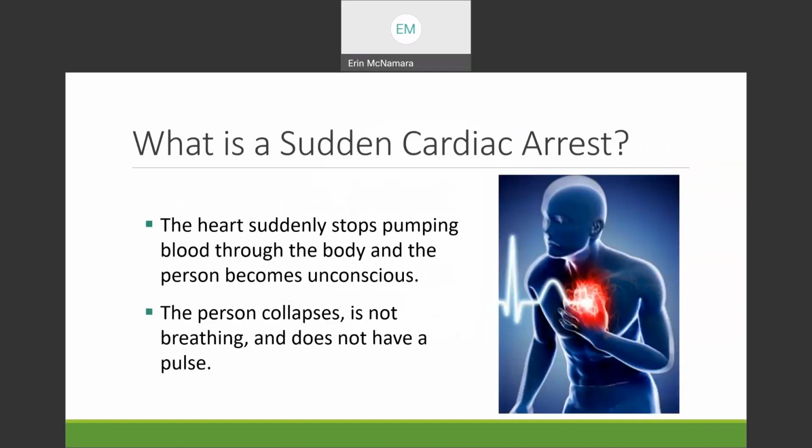So what is sudden cardiac arrest? This is when your heart suddenly stops pumping blood. Prior to this happening, there are no warning signs. So the person is just going to collapse suddenly, they're going to be unresponsive, they will stop breathing, and they will not have a pulse.